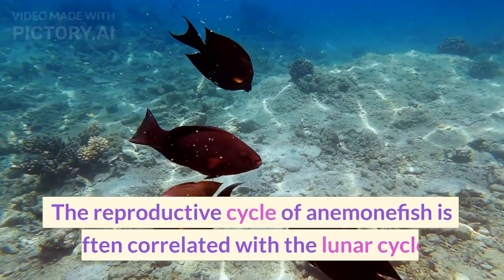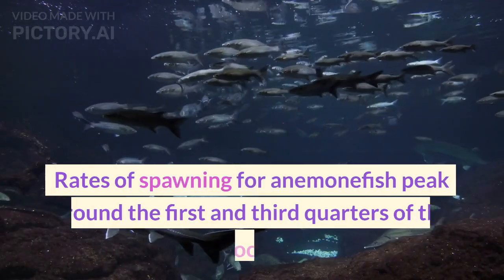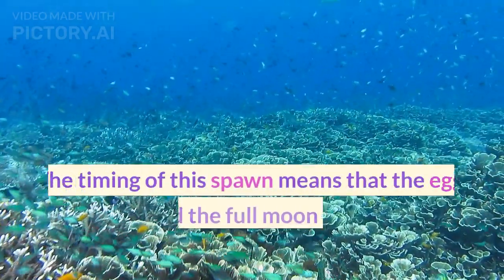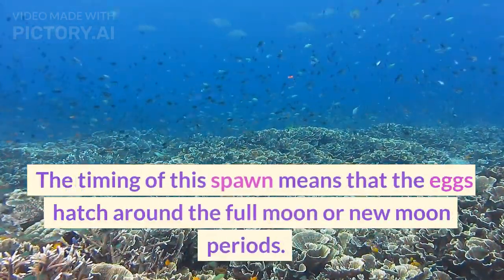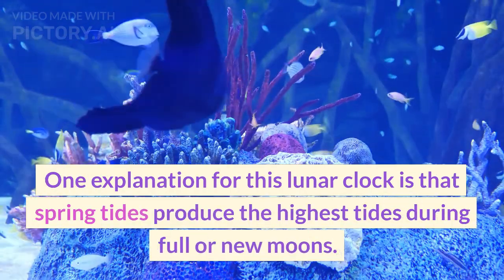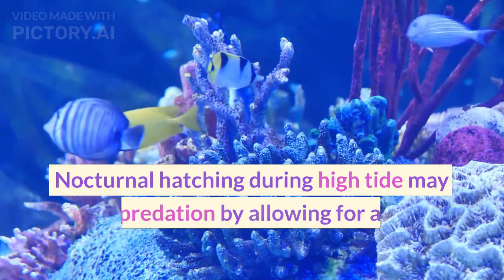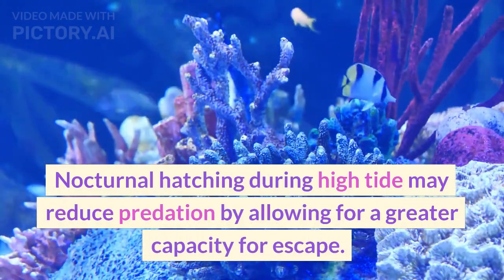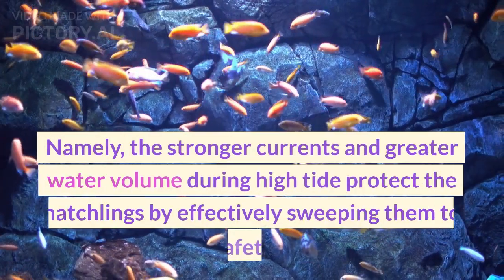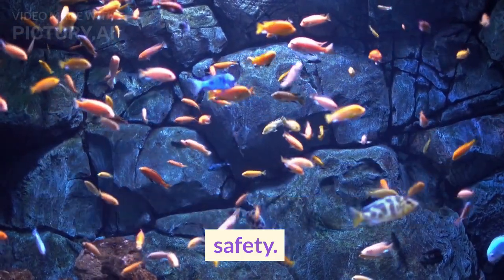The reproductive cycle of anemonefish is often correlated with the lunar cycle. Rates of spawning for anemonefish peak around the first and third quarters of the moon. The timing of this spawn means that the eggs hatch around the full moon or new moon periods. One explanation for this lunar clock is that spring tides produce the highest tides during full or new moons. Nocturnal hatching during high tide may reduce predation by allowing for a greater capacity for escape. Namely, the stronger currents and greater water volume during high tide protect the hatchlings by effectively sweeping them to safety.